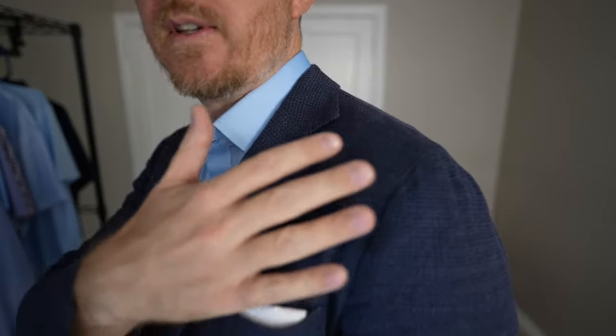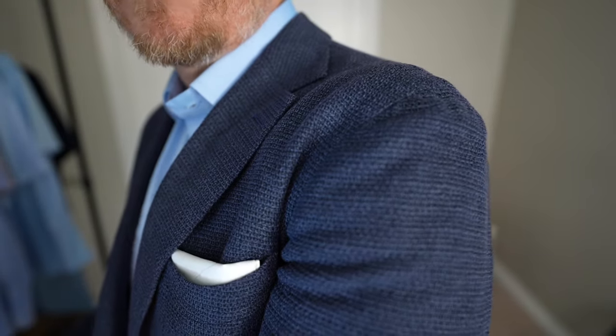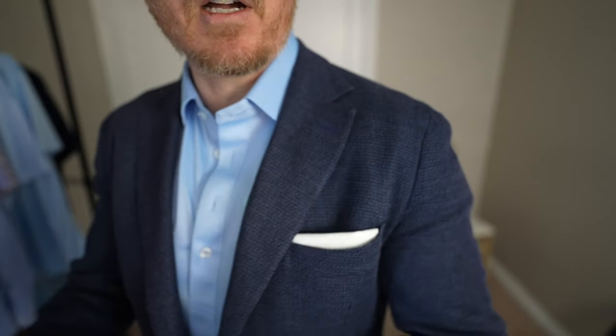Now, the nice thing about the linen sport coat is it's going to have this nicer texture to it, which is gonna keep it nice and casual. You can see that nice texture right there. This is more of a lighter navy blue. It's not medium blue. It's a bit lighter of a navy blue, and this keeps it a lot more casual.